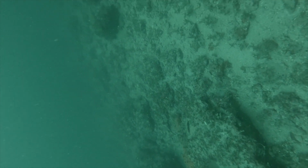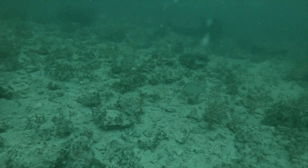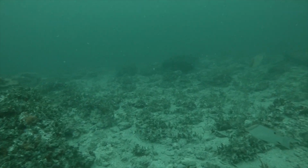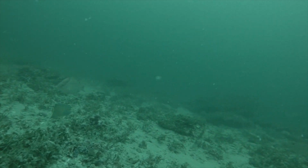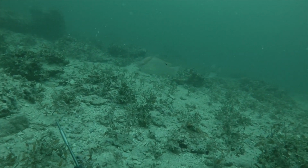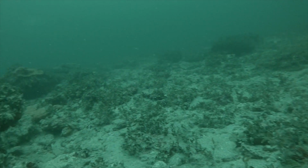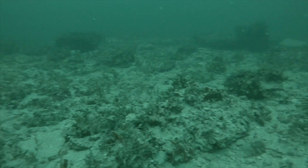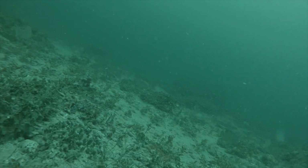So this here is my last dive. Kind of just checking the area out. This is the last spot. Just end of the day here. And on my first dive on this spot, I spotted a very nice hogfish. He was about 18.5 inches. But I didn't secure a shot on him because he kind of just really hardly took off. And I couldn't get a shot at all.